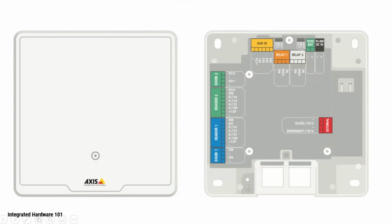Your door inputs are going to be similar for your Rexes and your door position switch. Your relays have moved, so they are up here now. Relay 1 for door 1, relay 2 for door 2.